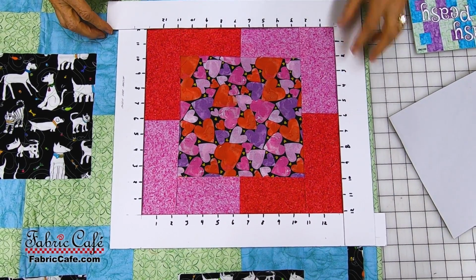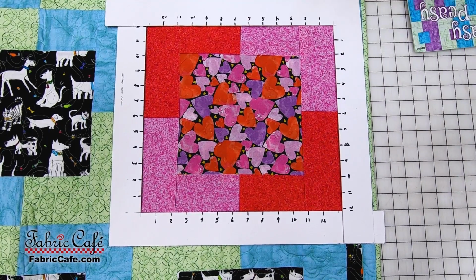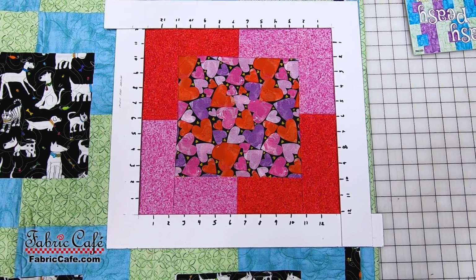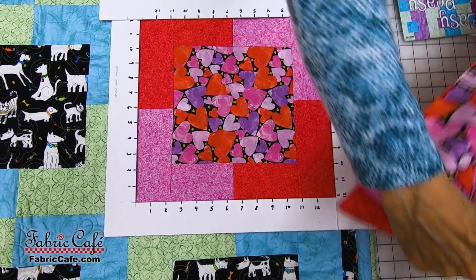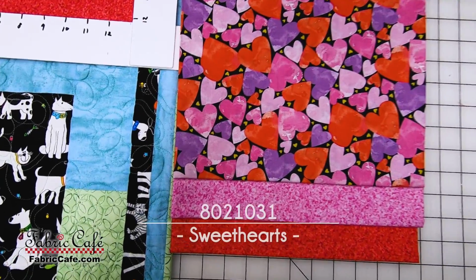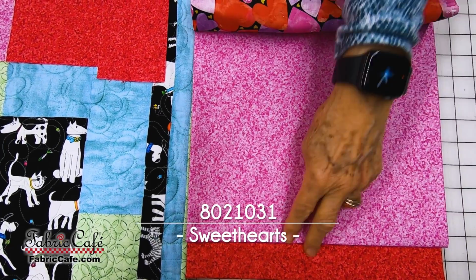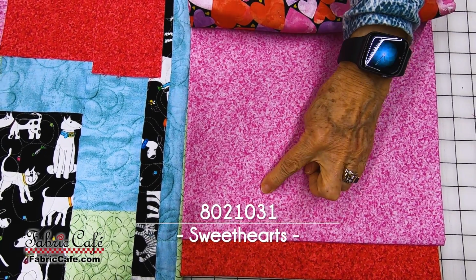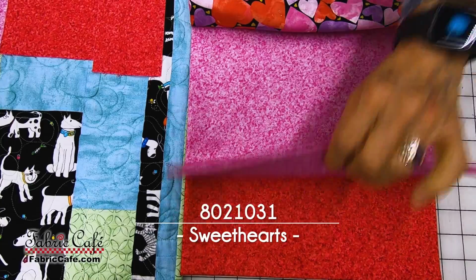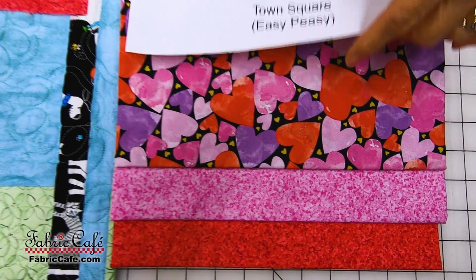Okay, so there we have Sweethearts. And this one is a pattern that was out of stock and is back in stock. Let's look at the fabric up close. We have our hearts as our number 1 fabric. We have our pink and red left over. The pink is our number 2, and the red is our number 3. And this one is called Sweethearts.